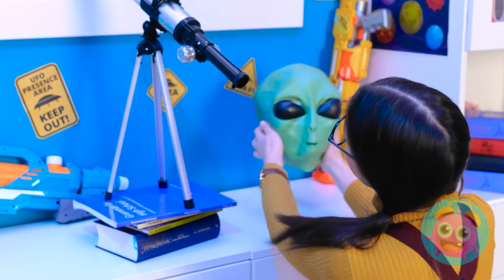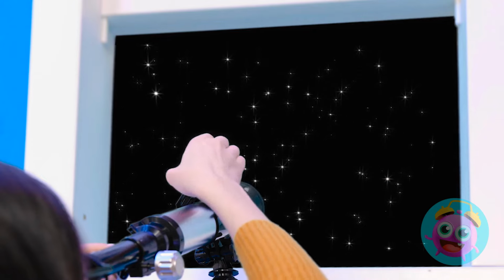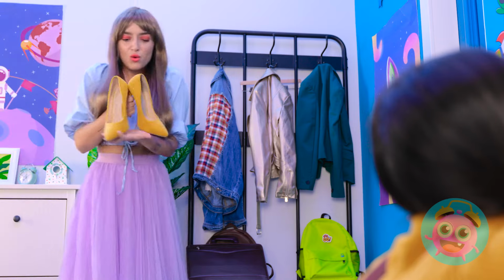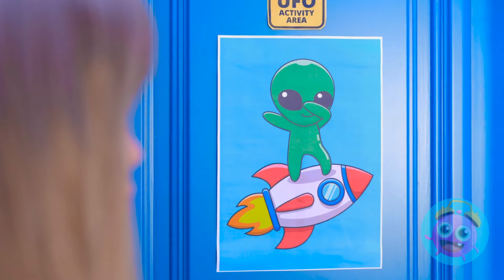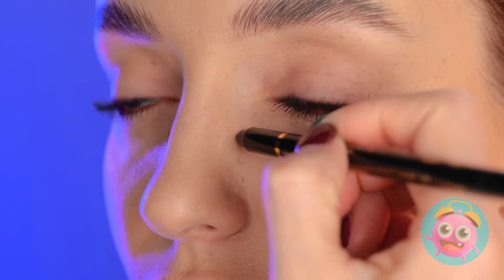I really wish I could meet an alien. I just gotta keep looking out there and see what I can find. Look at these amazing shoes I got! Sorry, I'm doing some science right now. Wait, I know what I can do to get your attention. All right, time to start my makeup transformation.